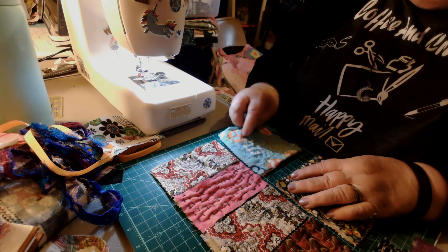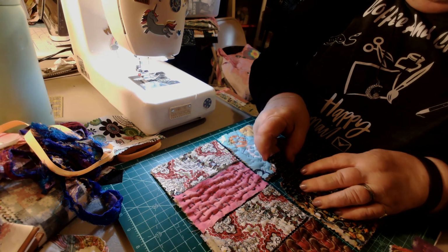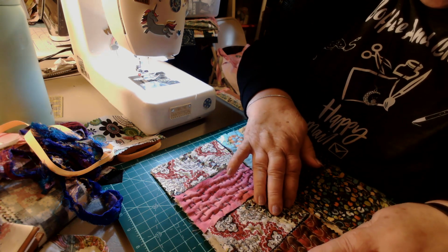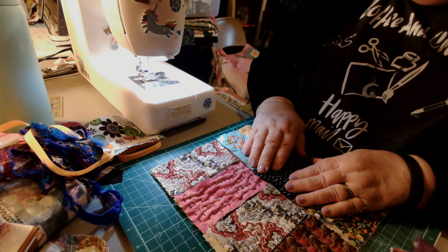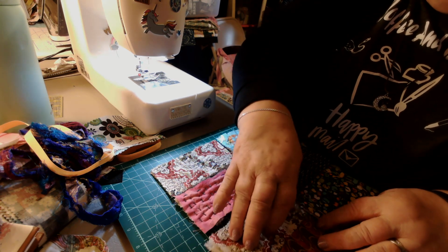Okay, so what I'm going to do here, will I overlap these and stitch them together? I think I'm going to have to overlap them just to make this one square.